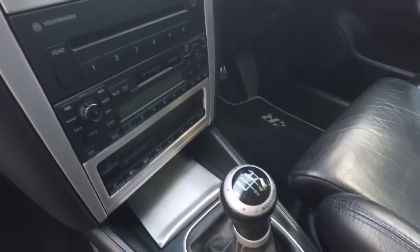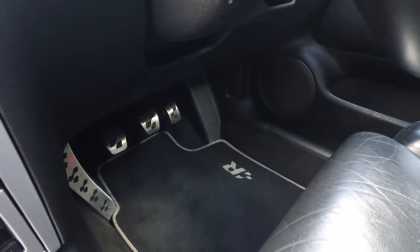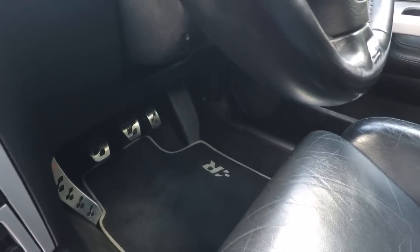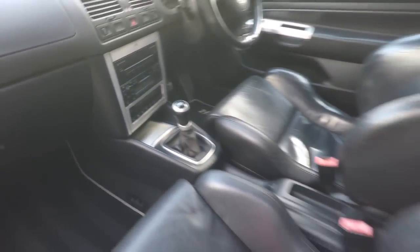Even the gear knob's got the R logo on it, and so have the pedals. That's a really nice touch. Oh, and the floor mats, of course, yeah. Very important to have the right floor mats with the R logo. There are some replicas around, but these are the genuine article, and they've worn really well, which I can't believe they're original to this car, but you never know.